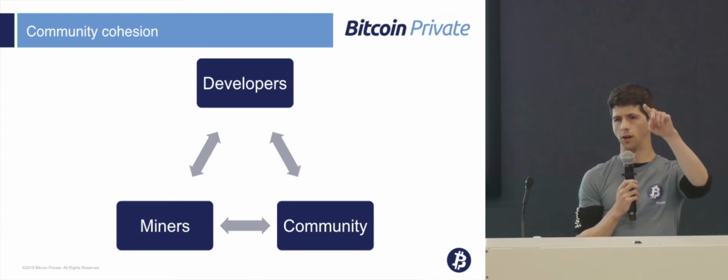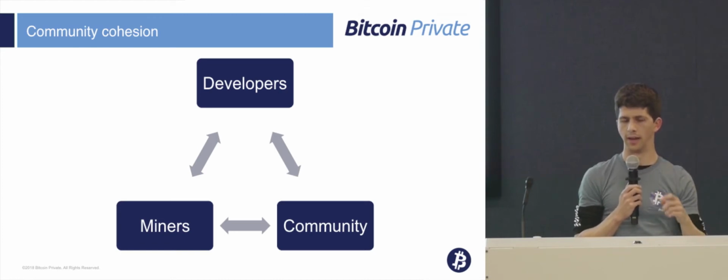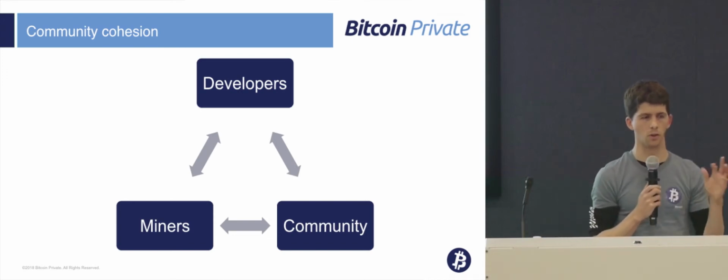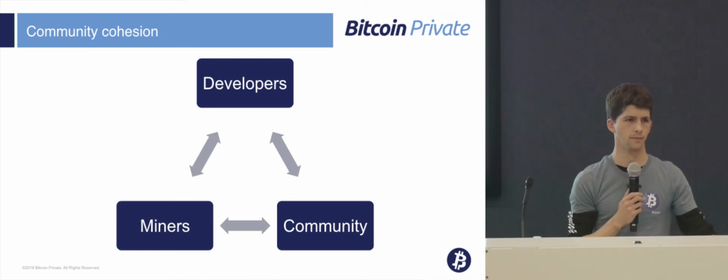Bitcoin starts their addresses with a 1, and Zcash starts theirs with a T, right? I actually don't even know what the Bitcoin private ones start with. I think we're still discussing it. It may start with like a BP or something like that. So the address will look a little different, but you'll use the same private key.